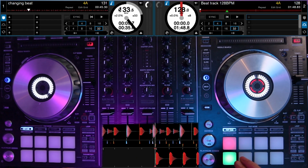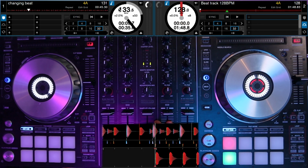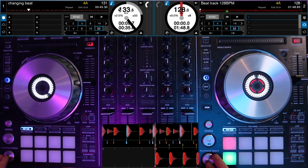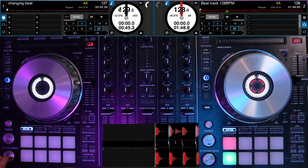It's 128 BPM, just regular. Not doing anything special. What I'm going to do is take this track over here that's changing BPM all the time and sync it to this beat, and it'll make sure that the track that's changing is constantly in time. So I'm going to sync this track to this track, and let's just get it right to the beginning of the track here. I'm just going to hit play at the same time, which is going to sync them both.